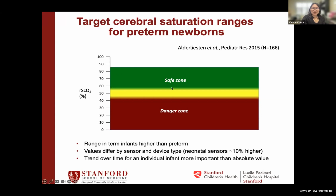When the cerebral sats fall into the 50% below range is when people start getting concerned because it's outside of the normal population range. Keep in mind that this range is typically higher in term babies than preterm babies, and that values can differ based on the sensor and device type, with neonatal sensors typically reading about 10% higher, particularly in the higher range of cerebral saturations. And the trend over time for an individual may be more important than the absolute value itself. But I'm going to tell you next about some other studies that have really kind of validated why this is the danger zone, kind of in this less than 50-55% range.